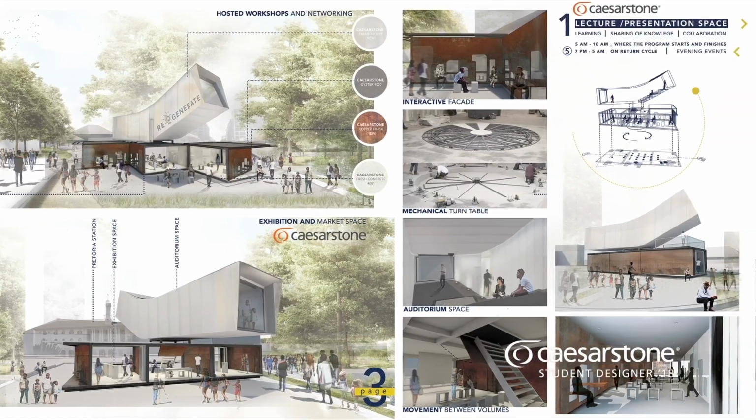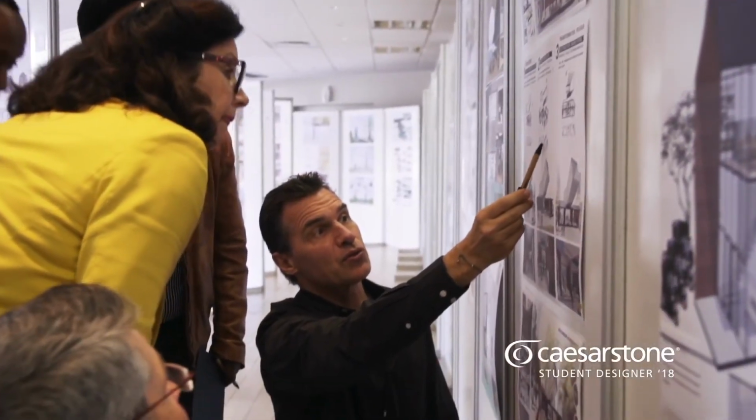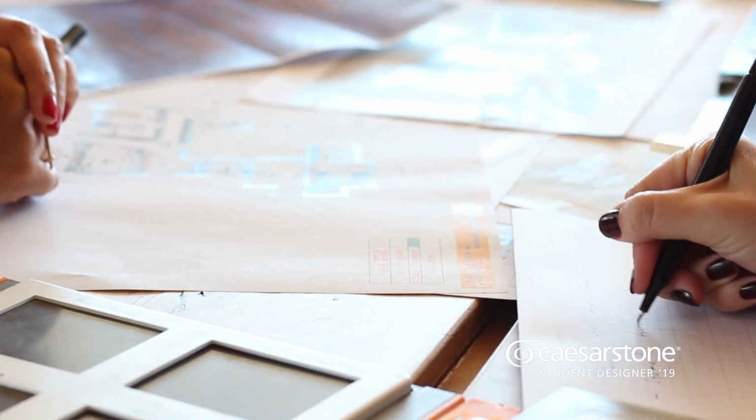Make sure that your presentation is graphically clear. You've got to be able to grab the judge's attention within the first 2 minutes of them looking at your presentation, like you would with the client in the working world. Lastly, just keep it simple. Focus on having a strong concept and try not to overcomplicate the space or your ideas.